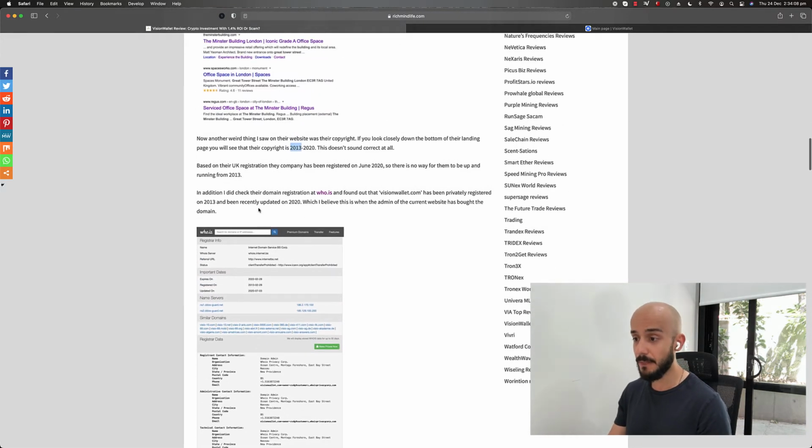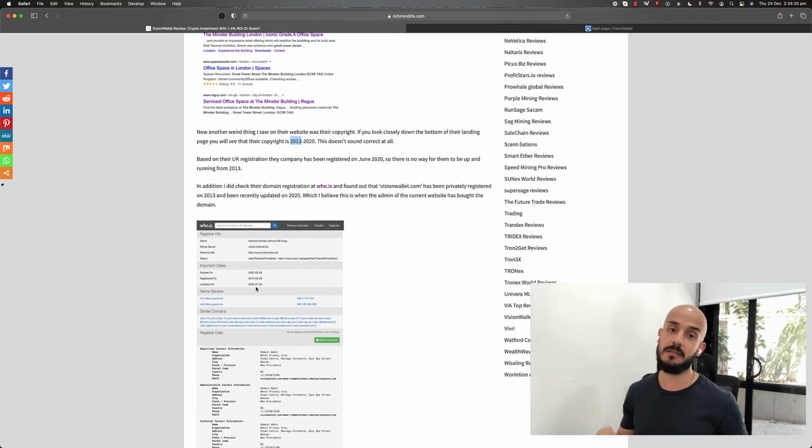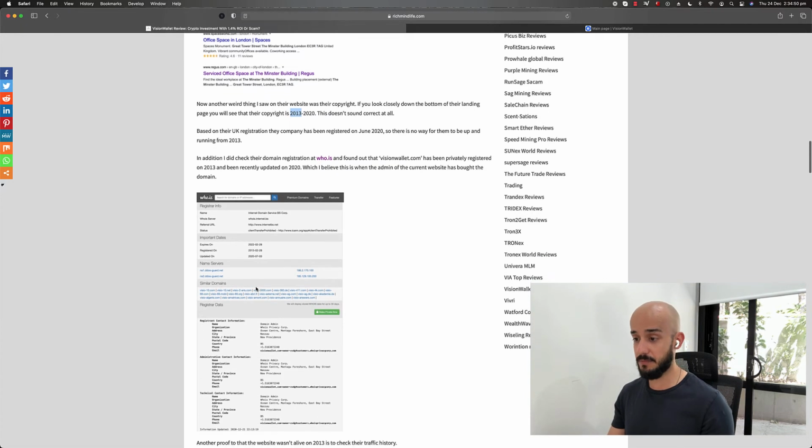So that's a lie. Now, when I checked the domain registration on Whois, I found out that VisionWallet was registered in 2013, but it was updated in July 2020. I do believe this is the time that the actual owner of VisionWallet, the cryptocurrency investment platform, got a hold of the domain, and that's why it was recently updated in 2020. The UK registration also confirms that it has been recently updated.